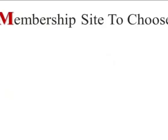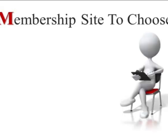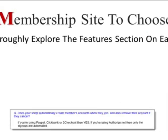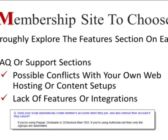Which membership site system should I choose? The correct answer depends entirely on your preferences, your skill level, your needs, your web host, your autoresponder, your shopping cart system, if you have one, and other third-party scripts or systems you're running, e.g. WordPress, Joomla. Be sure to thoroughly explore not just the features section on each site, but also their frequently asked questions or support sections. These latter locations will quickly alert you to possible conflicts with your own web hosting or content setups, as well as the lack of features or integrations you absolutely need.